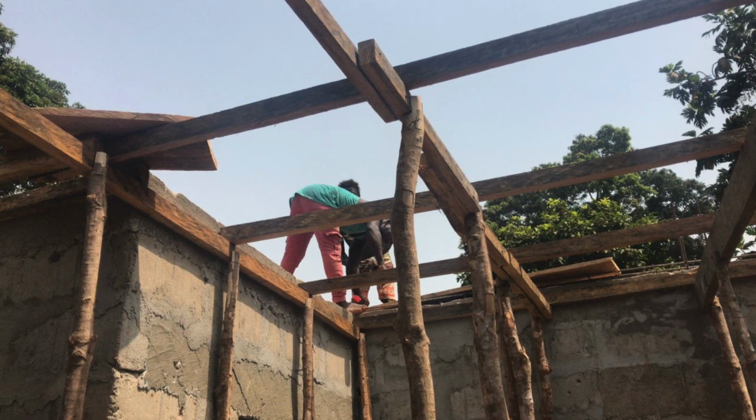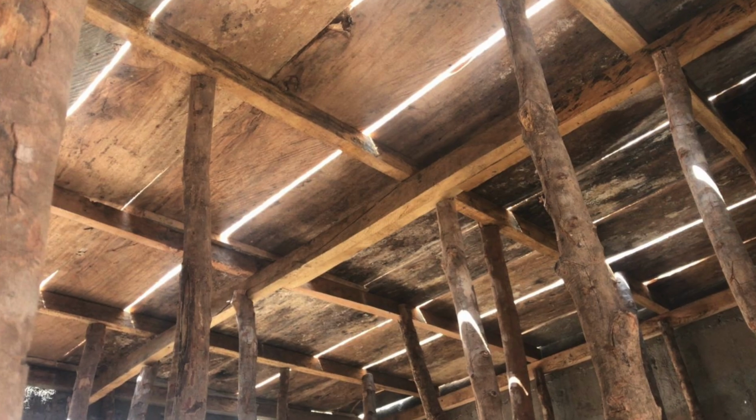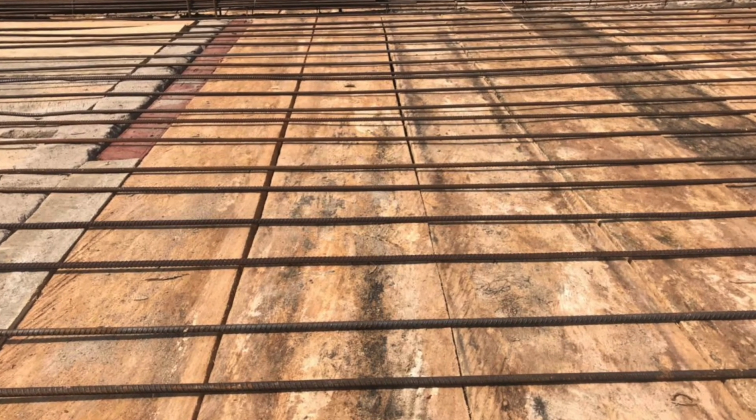So, we've gotten a bunch of stuff done. We've actually gotten a rooftop done and the electrical done, so check it out. Here they use sticks to show you where they're going to hold up the roof. Then they line the ceiling with all these flat boards. And then from there, what you're seeing is how they put iron rods over top of it.